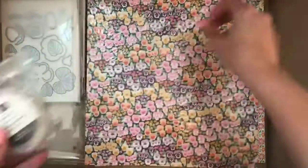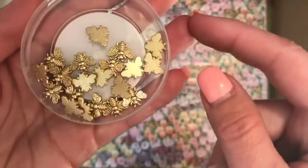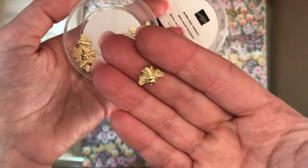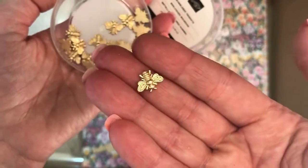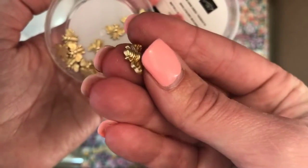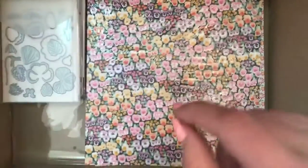So the pansy set comes with these little gold bees. How sweet are they? They're just the cutest, and they're quite small. They're not going to look really big and brash on your projects. They're small enough that they're going to look delicate and pretty. But that gold, and they're a little bit 3D, so they're going to add a lot of oomph to your projects.